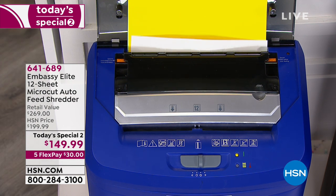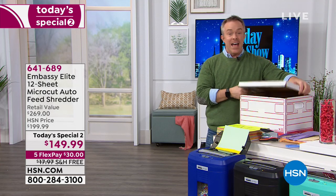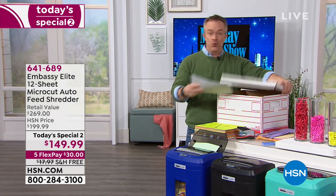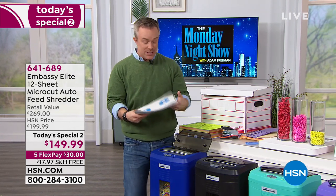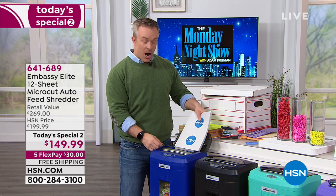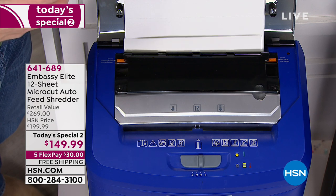Because yes, we all have junk mail, we all have stacks, but we also have files and boxes and tons of stuff that we need to get rid of. And instead of having to go through this whole file, whole drawer, whole box, I don't have to go stand here a page at a time. I can take that entire stack, 120 sheets at a time, and look what happens. It just starts to shred it on its own.